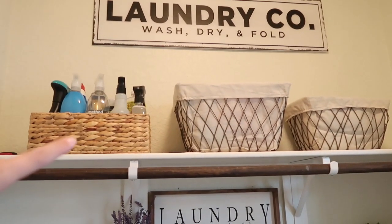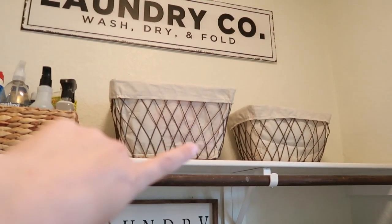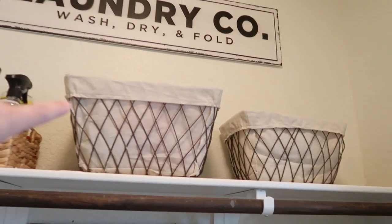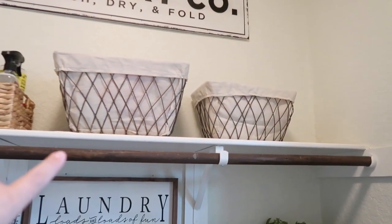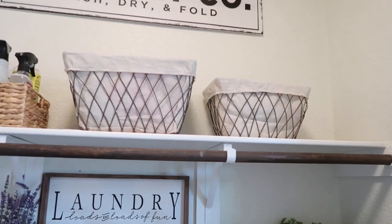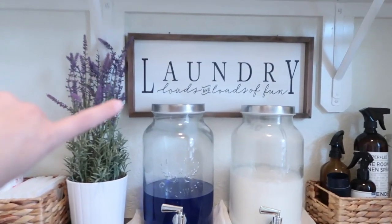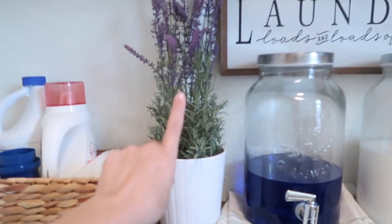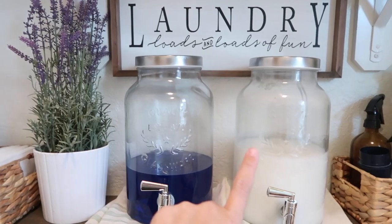These baskets are from Marshall's, as I said earlier. And then I had these two baskets, and I'm pretty sure they're from HomeGoods, but I can't remember. And I have just cleaning supplies in each one. I've got like mop refills and stuff like that, and then a couple extra cleaning things, and also my drill. And then this sign is from Hobby Lobby. This whole thing is from IKEA. And then these are the jars that I talked about from Target.